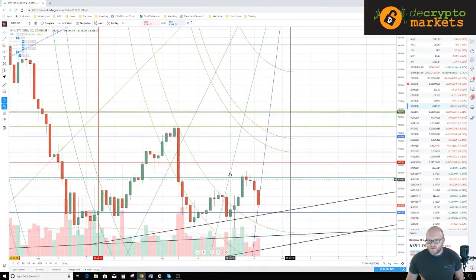Now on the daily it looks pretty ugly. There's actually pretty nice heavy volume on the day here, but it's less than what we've had in the previous pumps. I mean, we're pretty much even with what we had on the 20th, and the 19th and the 21st, still pretty high volume days.